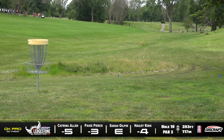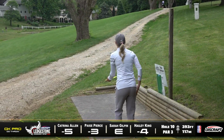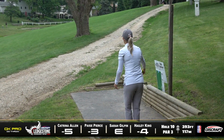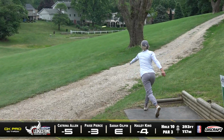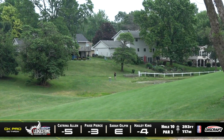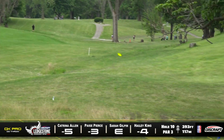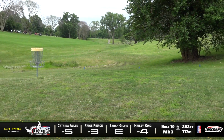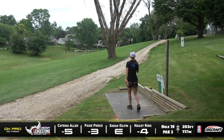Hailey, not enough flex on her forehand there. She doesn't like it, but she'll still have a long look. Kat going with her D2. Not the turn she's looking for either. Wanting it to flip up a little bit more than that. The wind here was crossing, I believe from left to right. Made for a really tough flex shot.